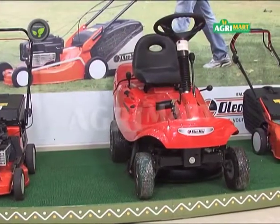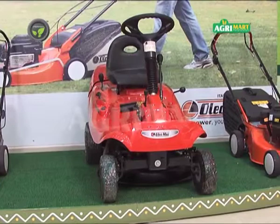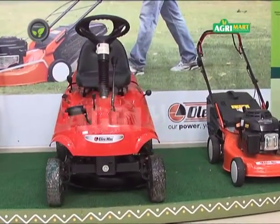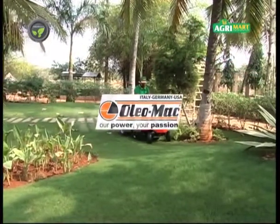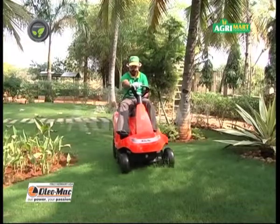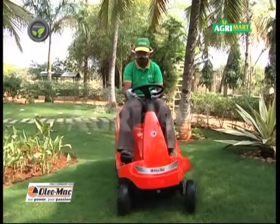Oleomac lawn mowers help the gardener a lot for this purpose. There are both electric and petrol models for your choice. This is Oleomac ride-on lawn mower for lawns on large areas like resorts, playgrounds, etc.